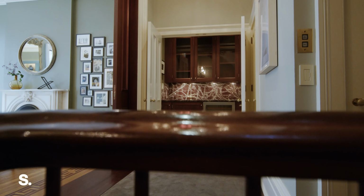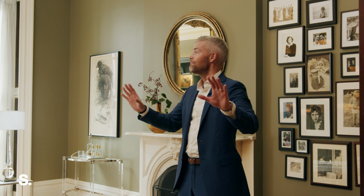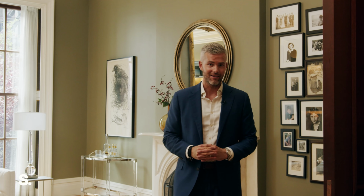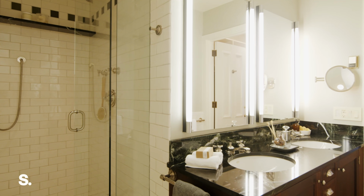Also on this floor, you have the wet bar, and then we've got our formal living room. And don't forget, there's a massive bedroom count here. We haven't even gotten to them yet. There's 7 bedrooms, 6 full bathrooms, and 3 powder rooms.